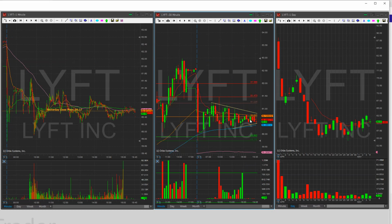We have once again the 330 area, which is right here where we had significant volume. I marked it off at $60.70. Also the 50 MA, this orange line right here, we're at 60.50. So what I want to do on LYFT is see either side of the wedge break out. I'm looking more to the short side, and once it breaks, I want to see it pop back up and fail, and then short it down.